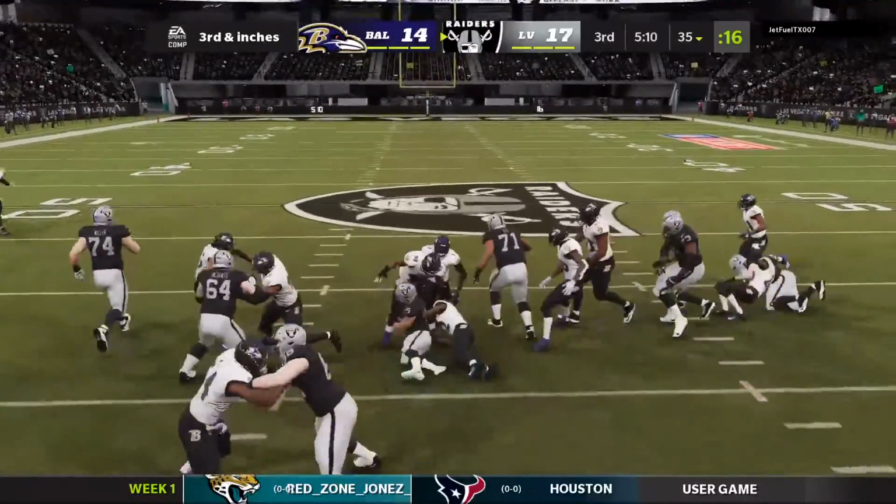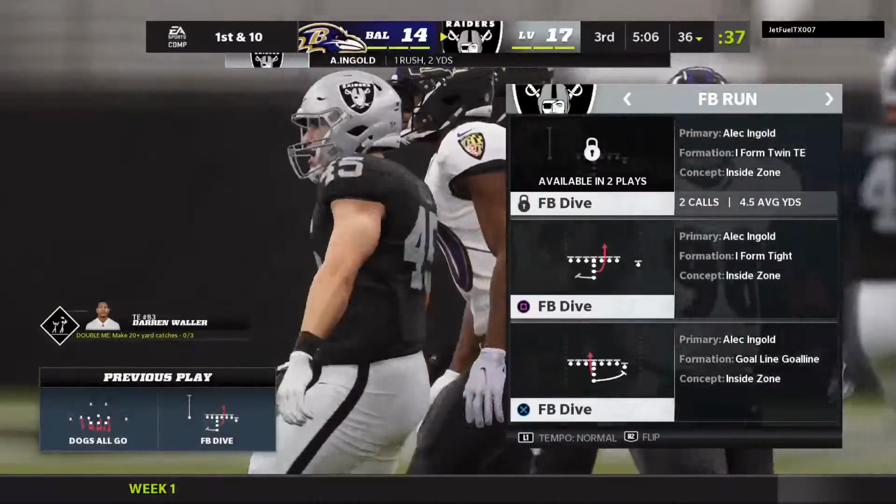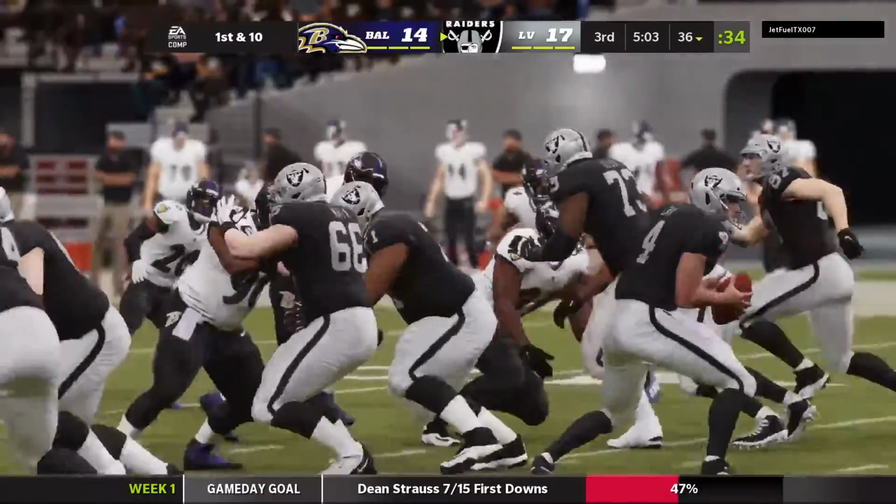And they'll let their fullback try and push the pile. And he is going to have the Raiders first down, maybe by about a yard as they find a way to convert on 3rd and inches.